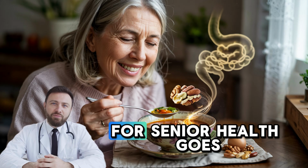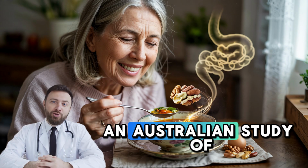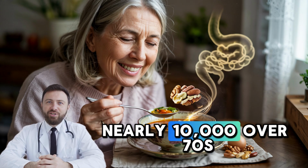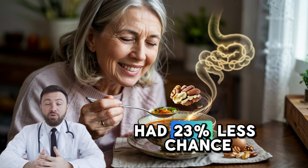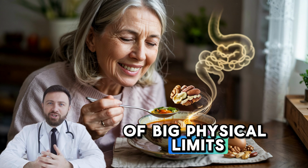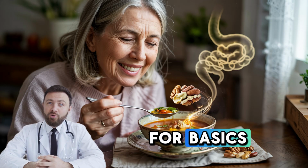The proof on nuts for senior health goes past labs to everyday results. An Australian study of nearly 10,000 over 70s found daily nut eaters had 23% less chance of big physical limits over time. That's living on your own versus needing aid for basics.